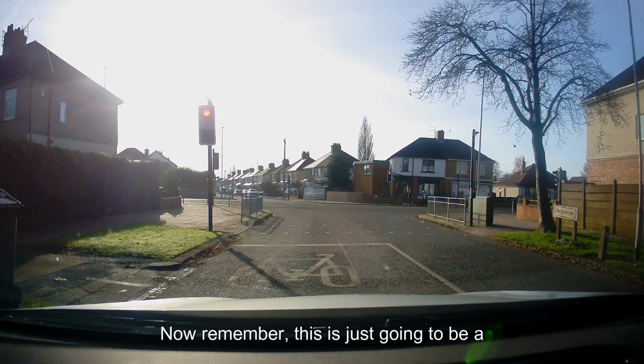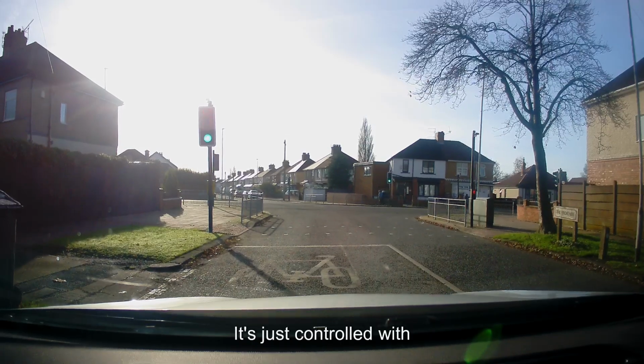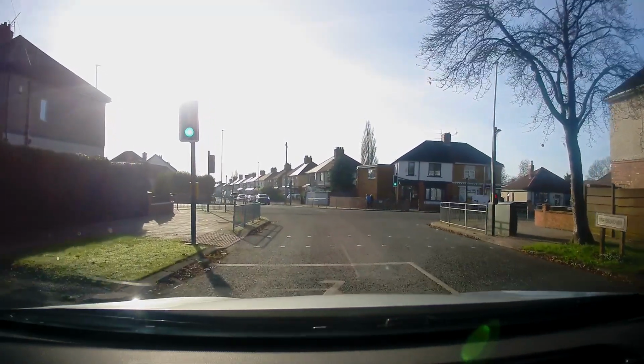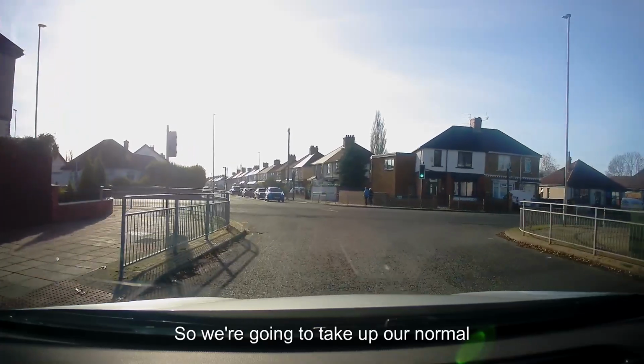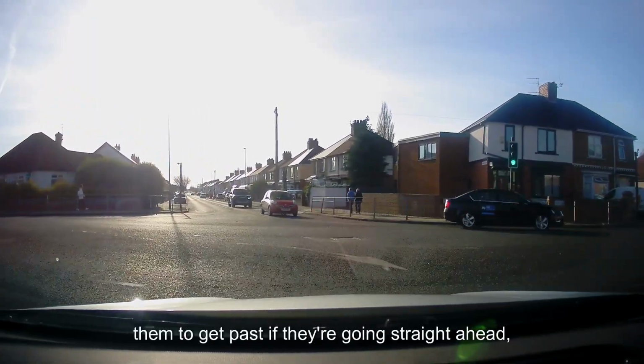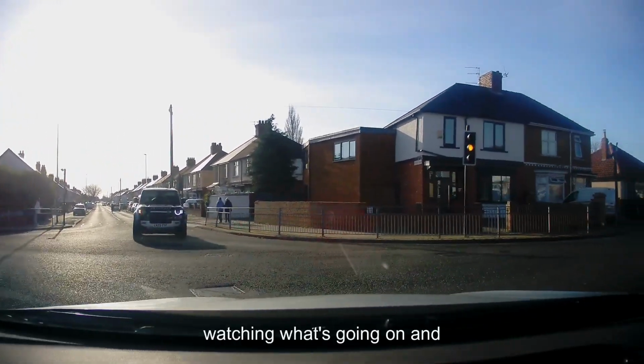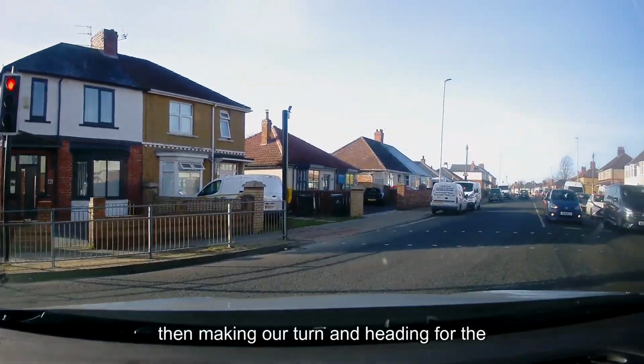Now remember, this is just going to be a normal right turn. It's just controlled with traffic lights. So we're going to take up our normal position. We're watching the oncoming traffic also, making sure that there's enough room for them to get past if they're going straight ahead. Watching what's going on, and then making our turn and heading for the left-hand lane.